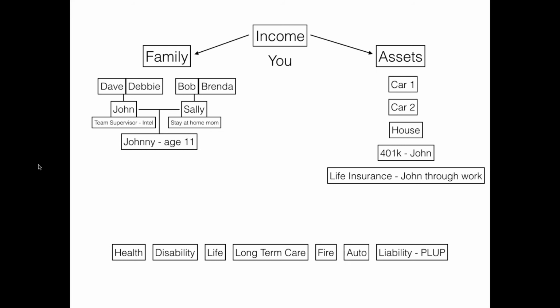So, John, the next liability or risk that we look at with our clients is their auto risk. Obviously, there's the risk of, if you're in an accident, what financial impact that would have on you.